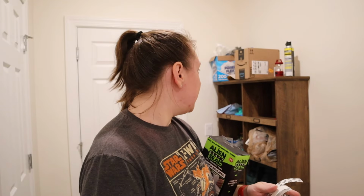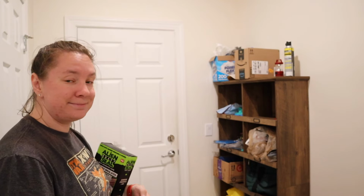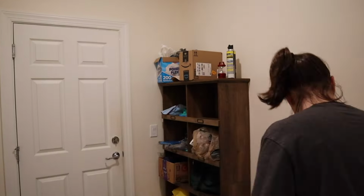But now that that's done, I'm gonna tackle this cubby. This one's been bothering me for a while, so I'm excited, but I'm also dreading it.